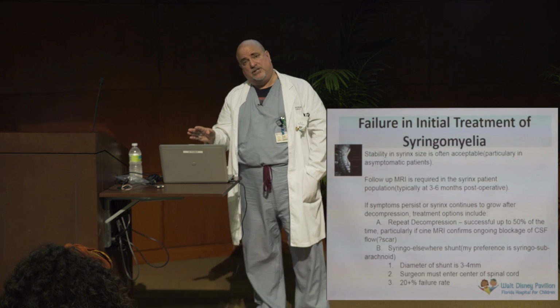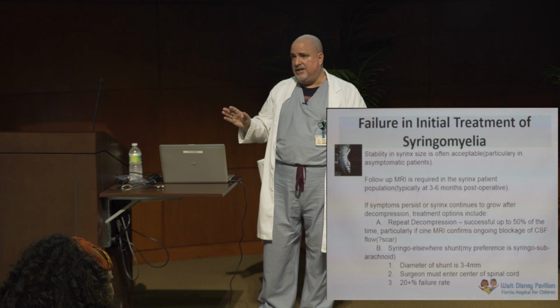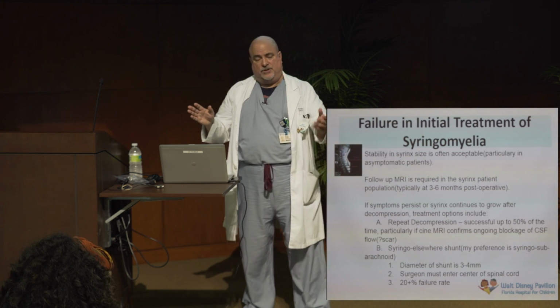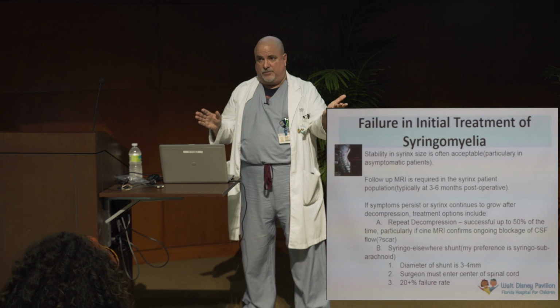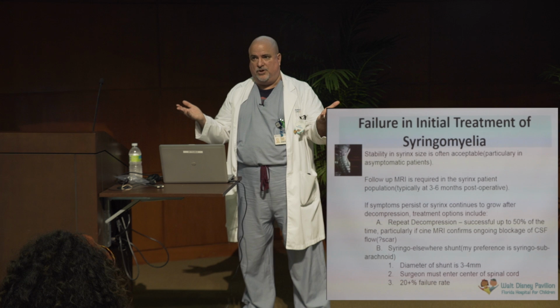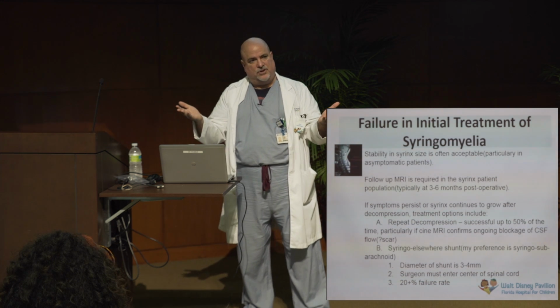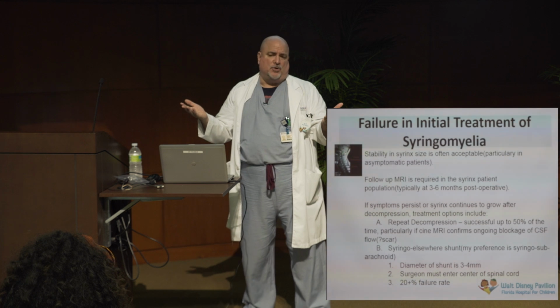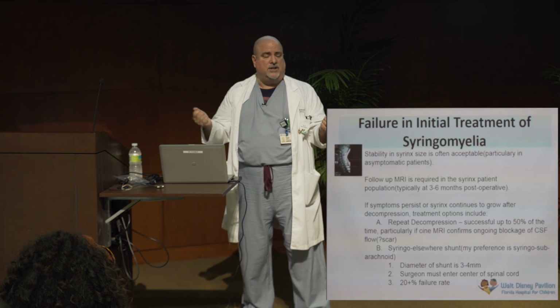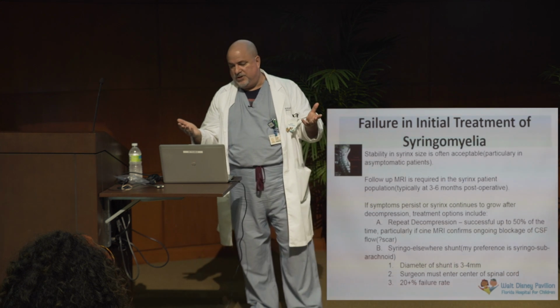The frustration is if you see blockage of flow on a post-op Cine MRI, the treatment option is then going back and trying to break up the scar, but now your success rate has dropped to 50% because we don't have anything that guarantees breaking up that scar is going to prevent the scar from coming back. There are different products we've used, but nothing has been shown to create statistical significance with that.